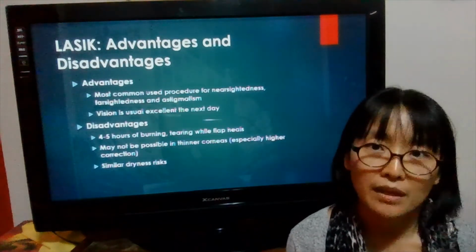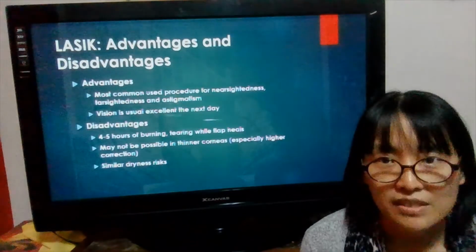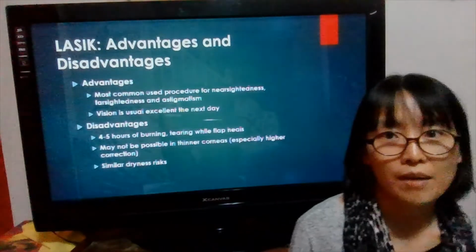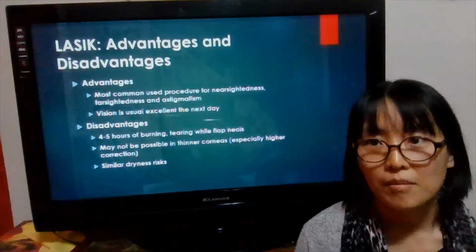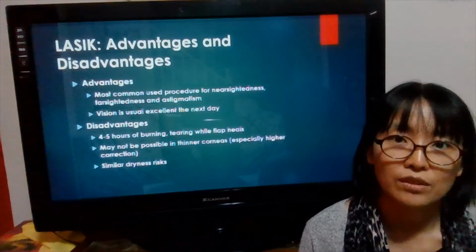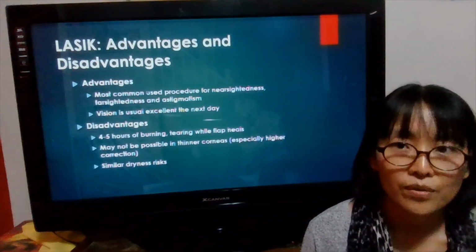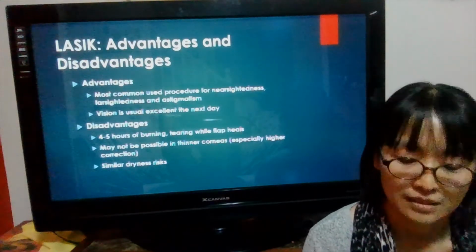This is probably the most commonly used procedure for nearsightedness, farsightedness, and astigmatism, and is probably popular because the vision is usually excellent the next day. Patients will have a few hours of burning and tearing after the procedure. But it has a similar kind of ocular dryness risk that PRK has.